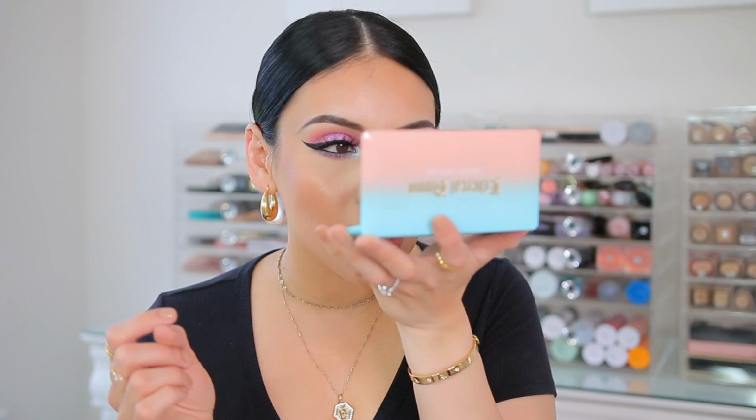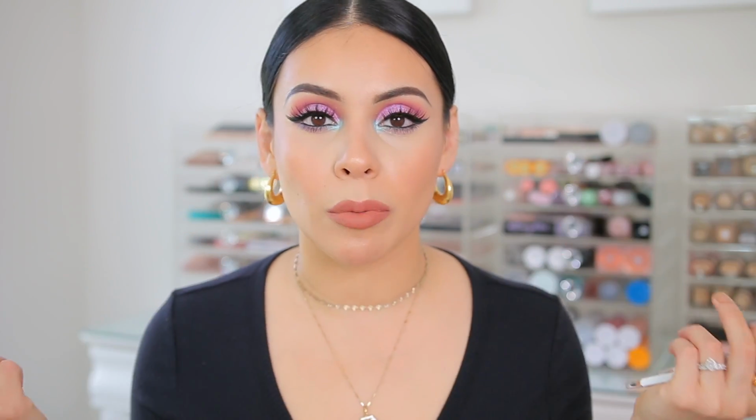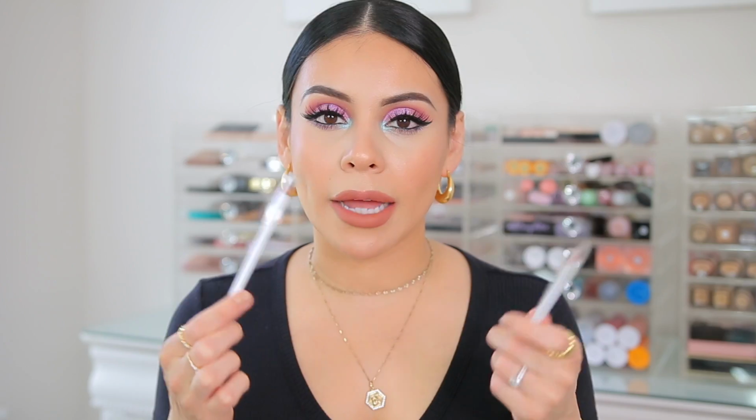And it kind of created like this really darker purple. And then that was honestly pretty much it for the palette. And on my waterline, I did use the Jen Atkin Zero Effort Liner in black. You can see it is super black. It glided right on, which is actually surprising because normally I'm not crazy about wooden lip pencils. They tend to be super harsh on my waterline, but these were actually really nice.